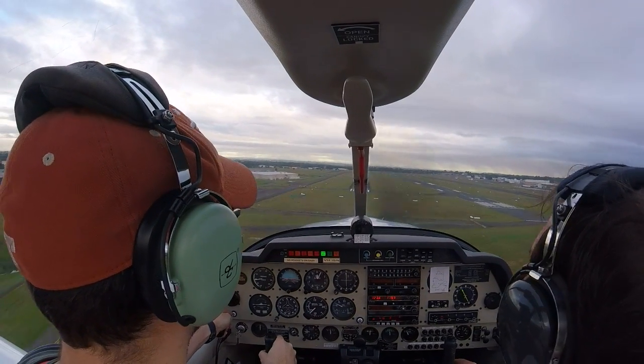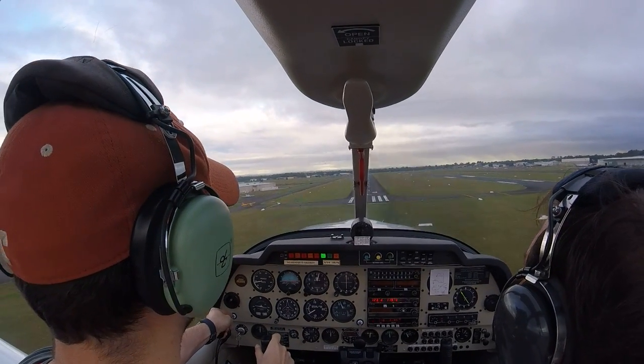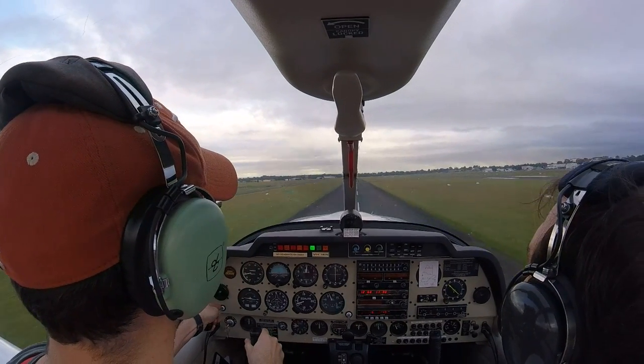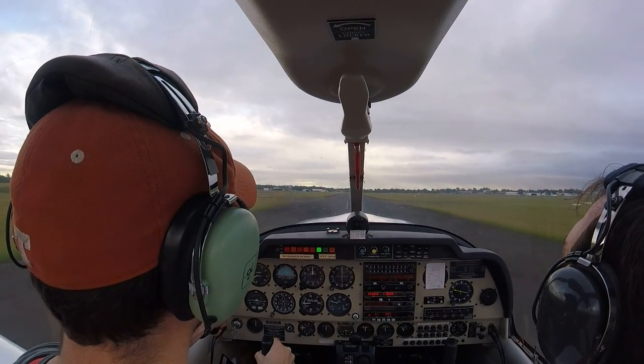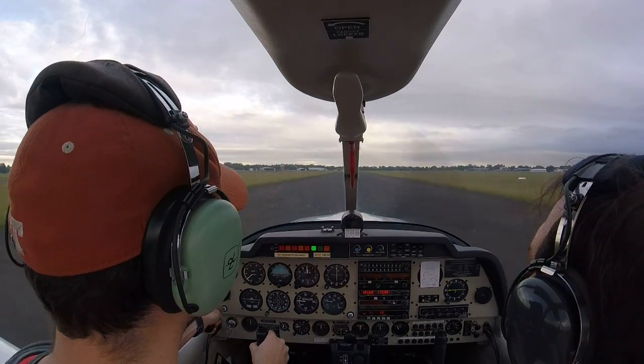India Sierra November, runway left, clear to land. Clear to land, runway left, India Sierra November. Fox 8796, runway left, line up and wait. Line up and wait, runway left, Fox 8796. Okay, start the brakes smoothly.